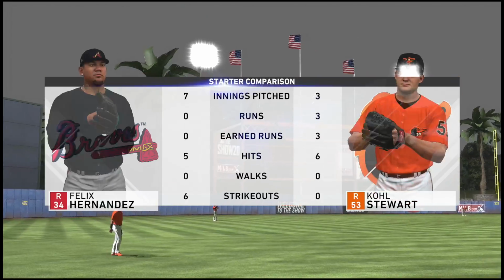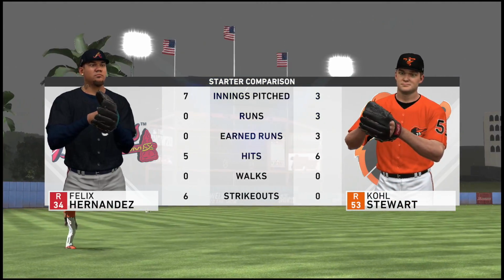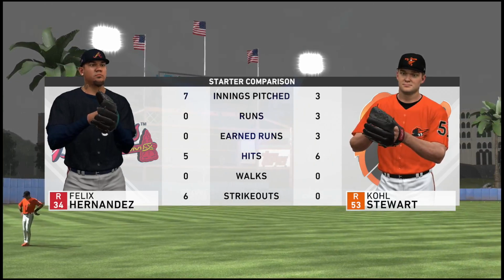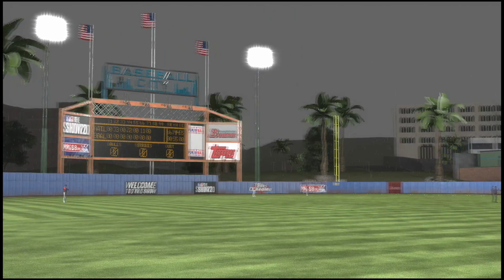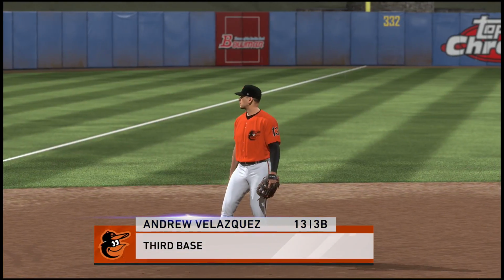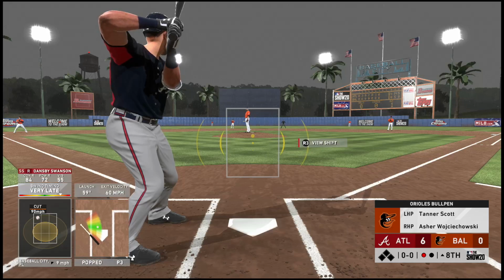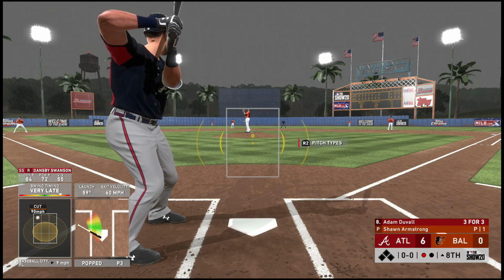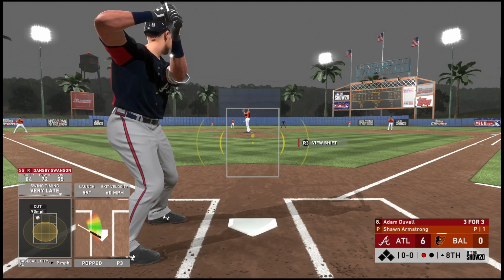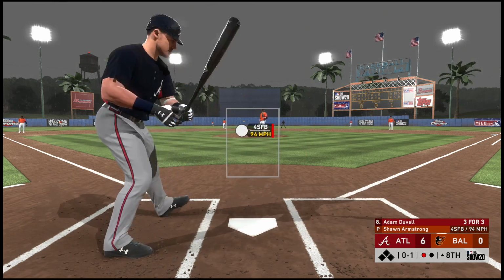Now batting. Time to take a look at our starter comparison to this point, and the telling numbers can be found on the left side of your screen. Zeros in the run and earned run columns. Andrew Velasquez has come into the ballgame now as he takes over as the new third baseman. Adam Duvall will stride in again, and before he takes his cuts here, we take you back to inning number 6. This was his second home run of the ballgame as he'll stand in here looking for number 3.